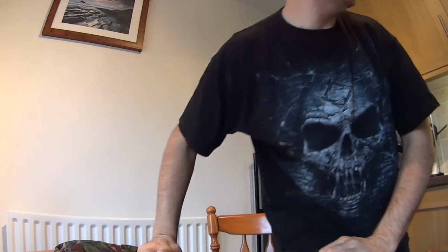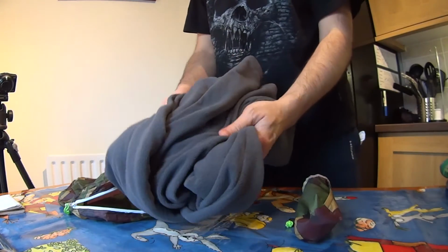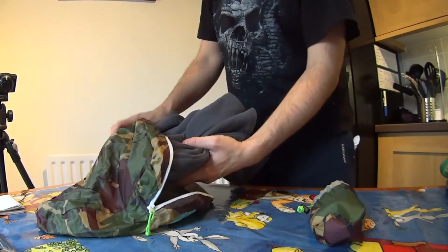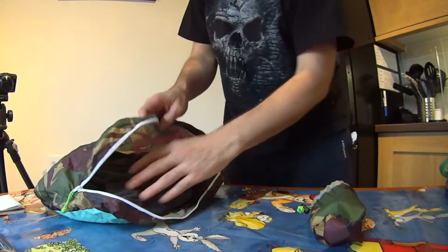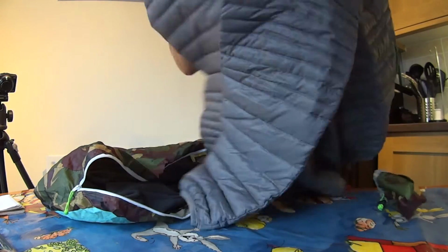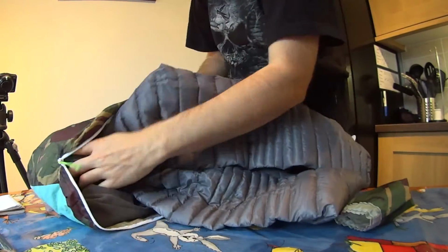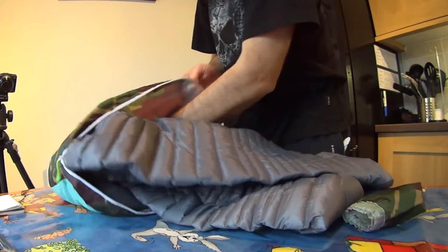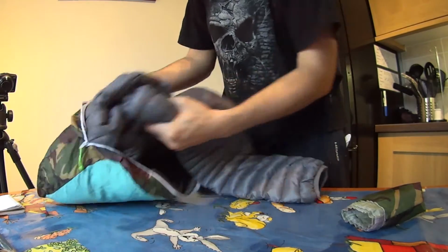If I just get some stuff. So if you just wanna like grab a jumper or something, you're not really gonna wear a jumper at night. Just put that in, and then the best thing to put in there is like a down jacket. You're not gonna wear that at night either. Well, you might do, I suppose, but I don't. Or other coats and things you could put in here, a Gore-Tex coat, anything like that.